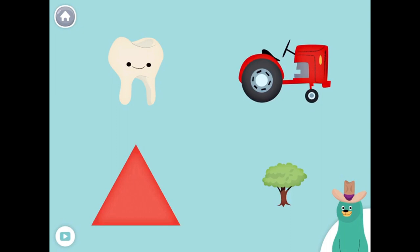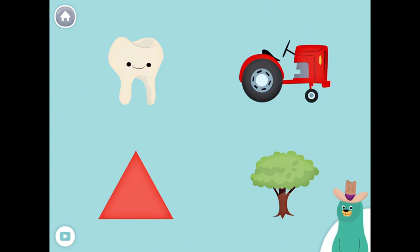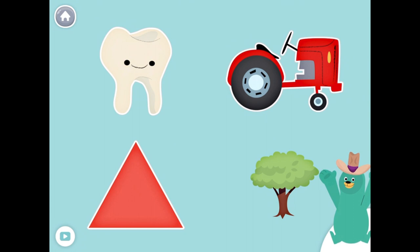All of these things start with the T sound. Tap them all and listen to the T sound at the beginning. Tooth. Tractor. Triangle. Tree. Great!